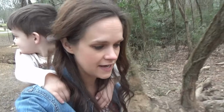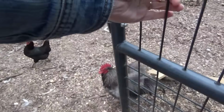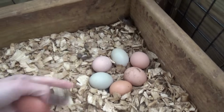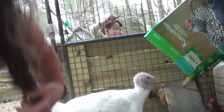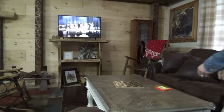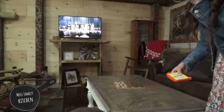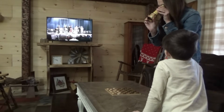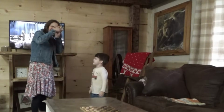We're going to let the chickens out. Can I go to it? Whoa! Somebody left a feather. Okay. Oh, yuck. That's beautiful. Hold it. Then I get in there.